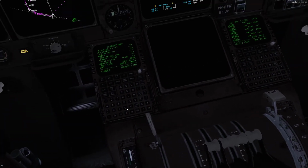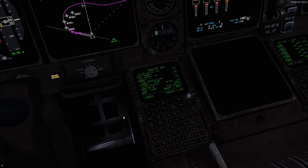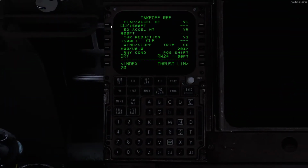I keep forgetting what restriction the takeoff limits. I think it's flaps 20. That's what KLM do. I don't know why it's a limit, but I think KLM do flaps 20. And there are our V speeds with our trim of 20%.